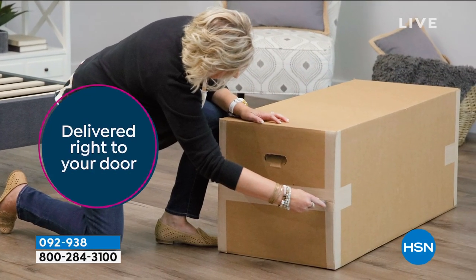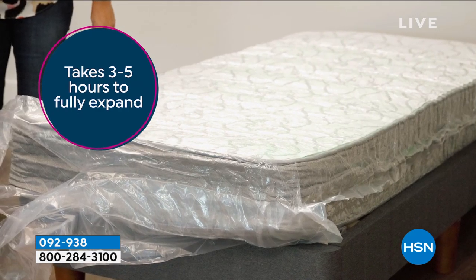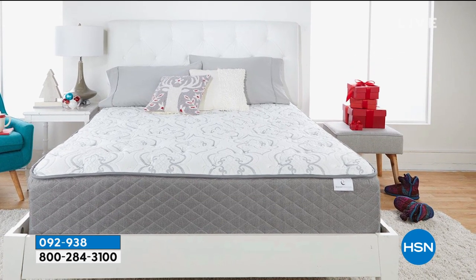It's going to be delivered to your door. So you see the box, that's what will be delivered to your door. When you get it at home, you're going to need to let it air out so that it can fully expand, 3 to 5 hours. And then you won't need to flip this mattress. We recommend that for the first couple of weeks you turn it every 2 weeks, just so that you'll be able to get the perfect fit to this. But other than that, you've got yourself not only a comfortable mattress, but a high quality mattress for a very affordable price.